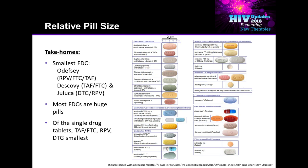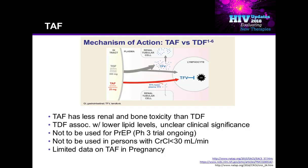So this is the mechanism of TAF, and the thing to take away from this is that both TAF and TDF are prodrugs of tenofovir, which goes into cells and is converted into the active metabolite, tenofovir diphosphate, which chain terminates HIV. And plasma levels of tenofovir with TAF are much lower, 10-fold lower than plasma levels of tenofovir with TDF. However, intracellular levels of the active metabolite with TAF are 4-fold higher than they are with TDF. TDF is associated with lower lipid levels. There's an unclear mechanism there, and it's of unclear clinical significance, but it's likely attributed to lower levels of tenofovir seen with TAF than with TDF.